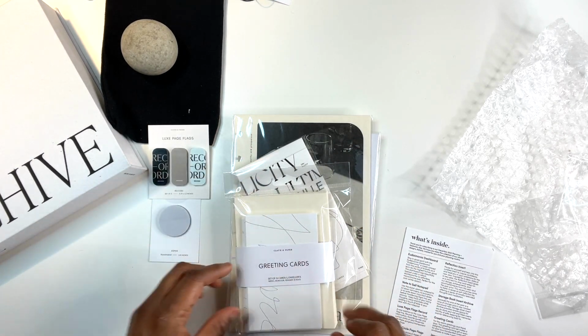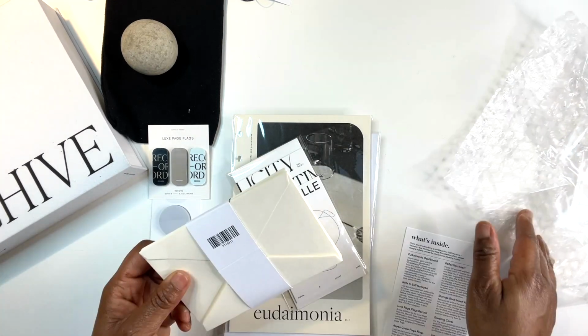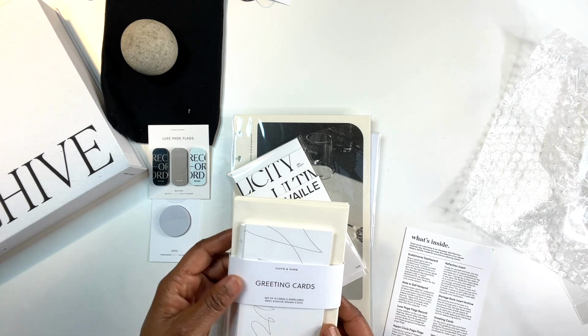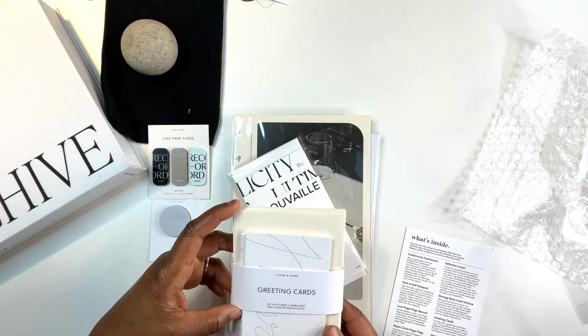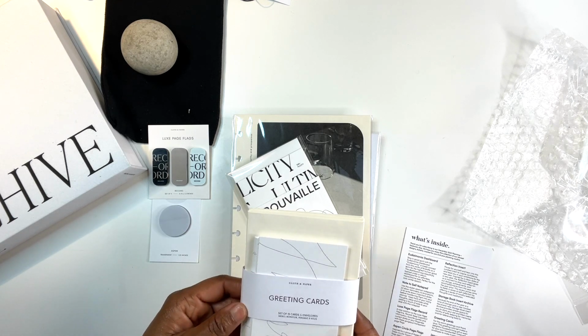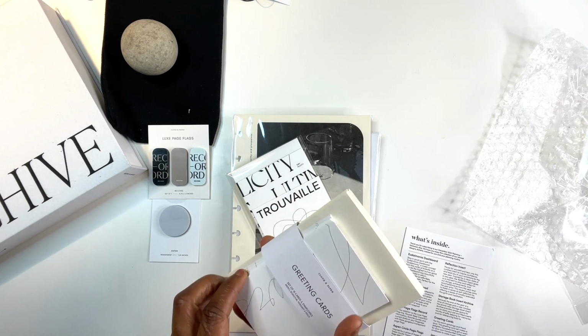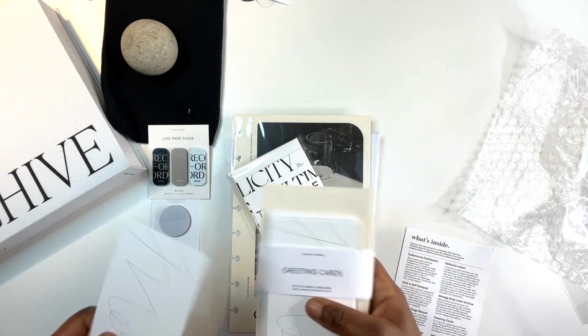All right, next we have some greeting cards. The greeting cards say, for the warm greetings and thank yous, this greeting card set makes a delightful housewarming gift, or even for your own handwritten notes with envelopes to make it complete. So let's look at this.